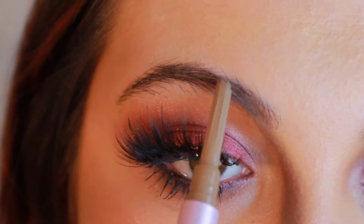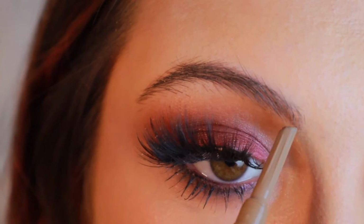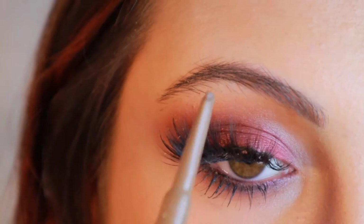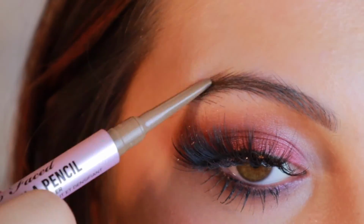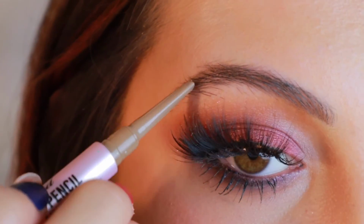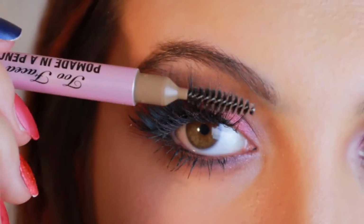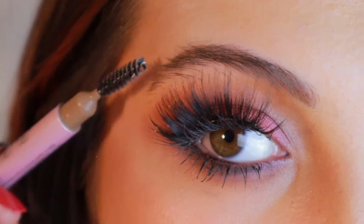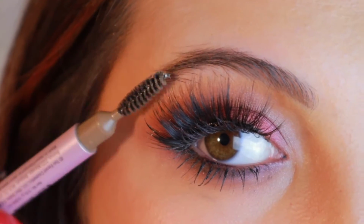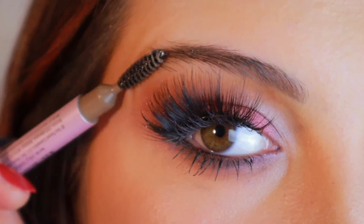So I am just doing my brow the exact same on the other side. I would say that this Too Faced pencil is already going on a little bit smoother, but with that I am getting a little bit more pigmentation. Now, for most people this would probably be a good thing. I don't love thick brows, so all I would have to do is a lighter color, but this is technically a good thing for the product. People definitely look for a nice pigmented brow pencil.